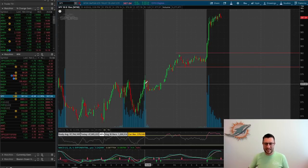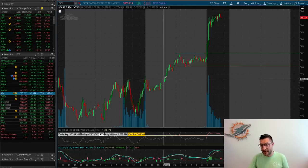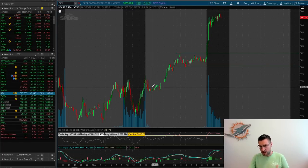Now this is on an indice. So like I said, it's a little bit different if you're playing individual stocks like Tesla. You're going to want to see more than a $2 or $3 gap up. But on an indice, that's the first thing I look for, is a gap in either direction, upside or downside. That one is a must.